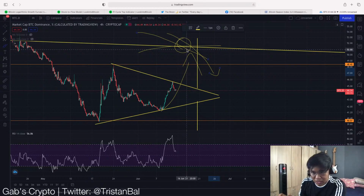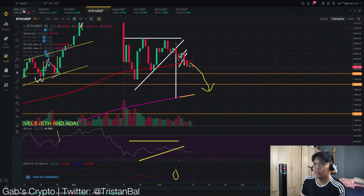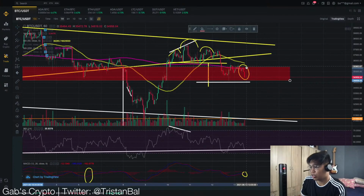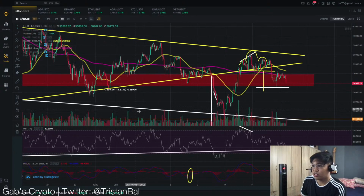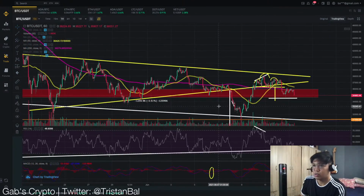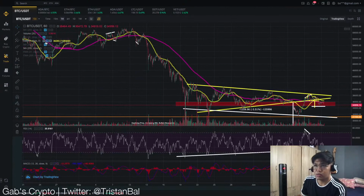Kung mag-uumpisa pa lang mag-aral ng pagbasa ng chart, ano kaya pwedeng starting point? Thank you very much. So, if I were you, I would start understanding first the Bitcoin movement. So, aaralin ko muna yung galaw ni Bitcoin. And sa Bitcoin, ang una kong aaralin dito is first itong RSI, and then next is itong, aralin natin itong moving average.